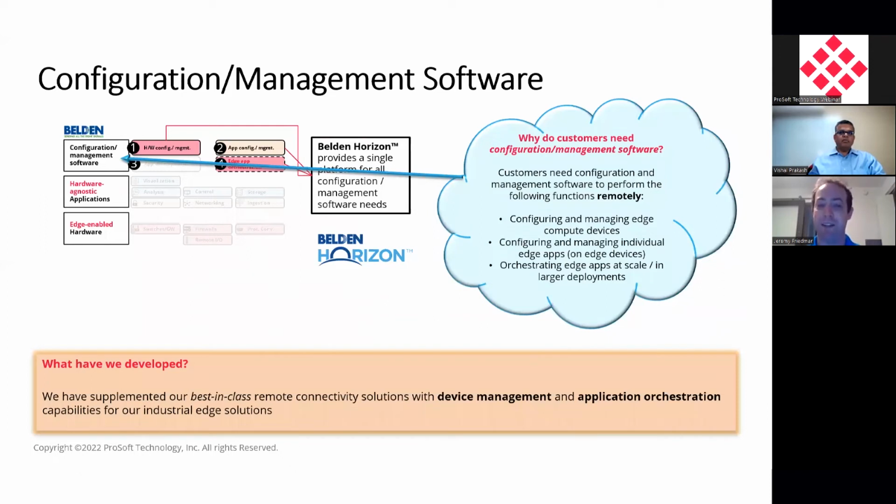To provide a little bit more context about this, what we're really talking about here is addressing a key customer need for the configuration and management of edge compute devices. This is the edge-enabled hardware that I discussed previously, as well as the configuration and management of those individual edge applications that are deployed on edge hardware. So the management functionality needs to address both. But not only that, in order for a customer to have a viable edge solution deployed, not only do they need this configuration and management capability, but they need the ability to do so at scale, particularly in larger installations or those that involve the deployment of a lot of remote assets. And that's this edge orchestration piece that we referenced on the previous slide.